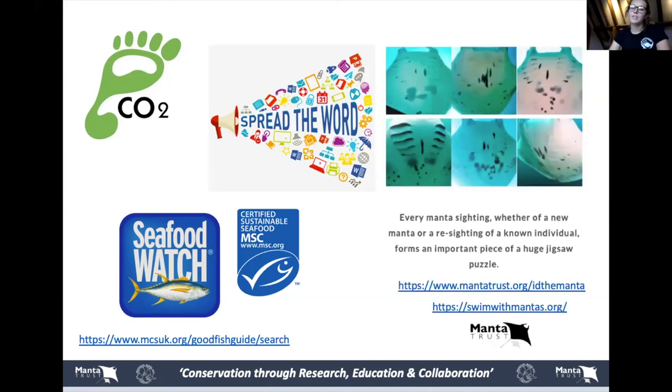And if you see a manta ray, or if you know anyone who's going to swim with manta rays in the future, you can tell them to take pictures and send us the pictures on this website called ID the Manta. If they send us their pictures, we can use these pictures to help us with our research and help us understand and maybe protect manta rays better. And if you take a picture of a manta that has never been seen before, then you can name that manta ray as well.